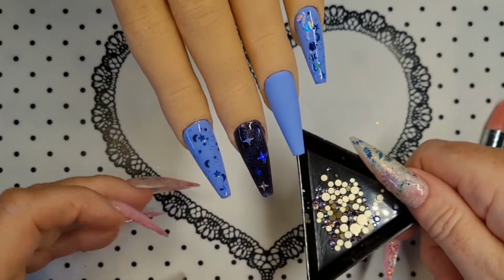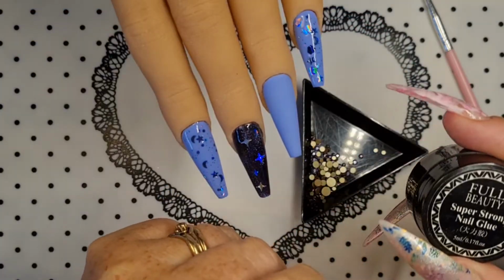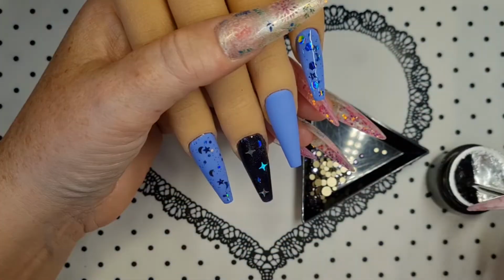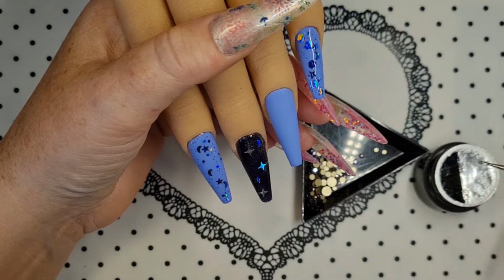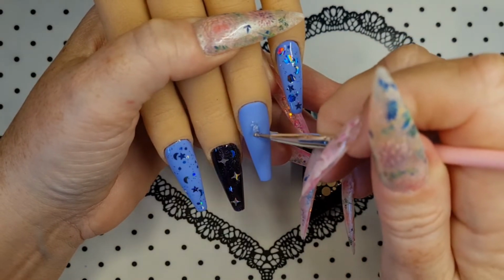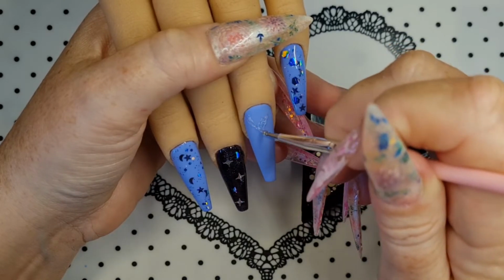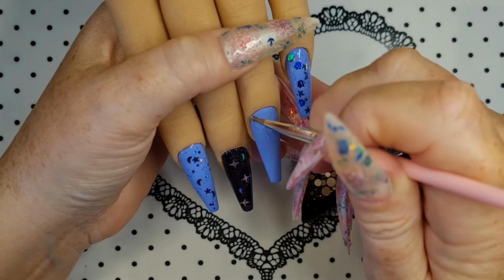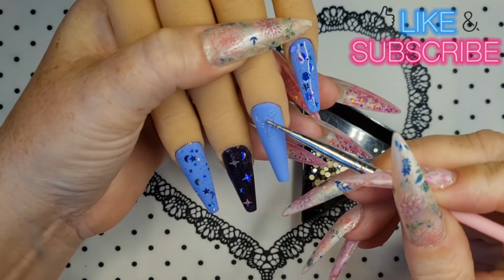Let's have a look, see if these will, bit of a contrast I suppose. So this is what I use to stick my gems on, Full Beauty AliExpress. Do like a necklace. So I'm just roughly drawing it where I want it. And we'll see if we need any more.